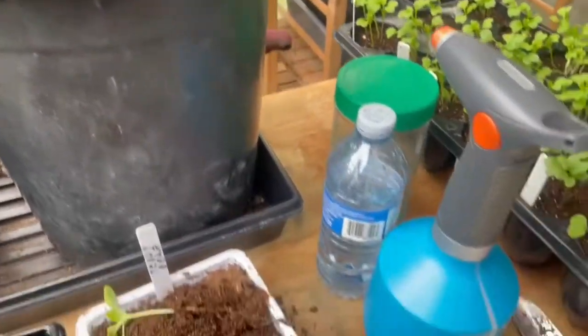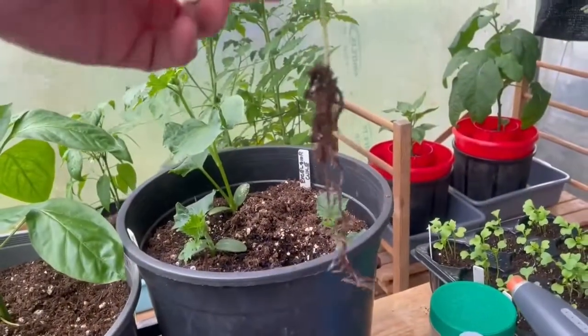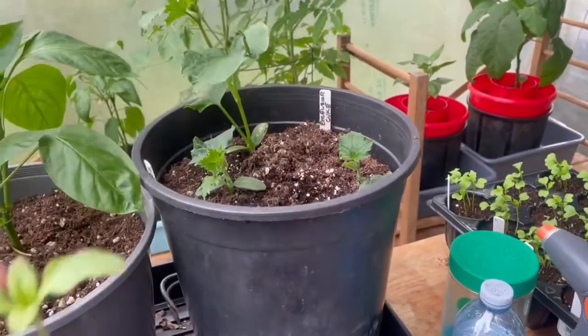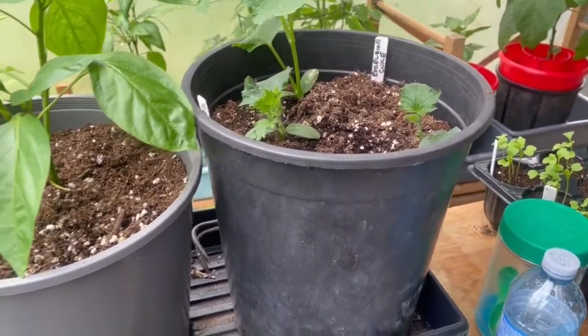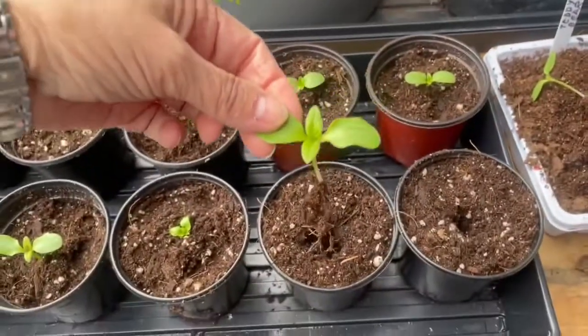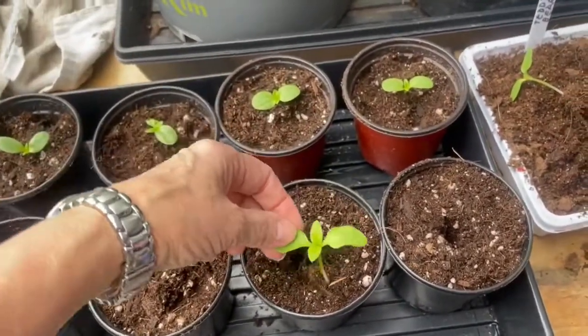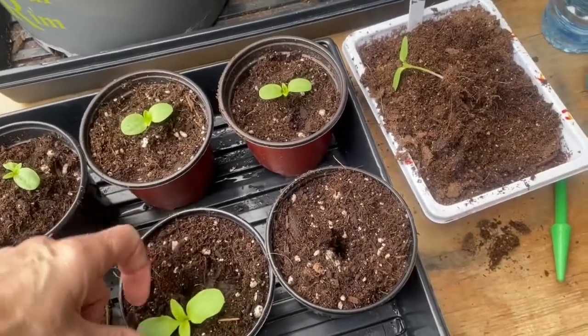Sorry about the lawnmower noise, but I just wanted to show you the lovely roots on my teddy bear sunflowers that we're repotting today. Giving them all individual pots. That's pretty good. Get them all in their pots by themselves. Not a bad job with one hand.